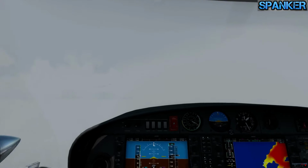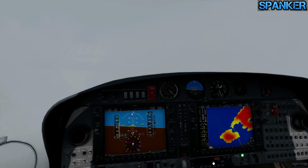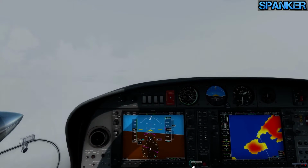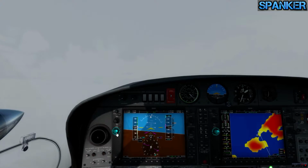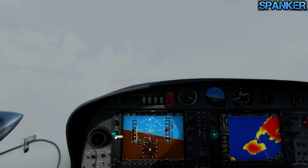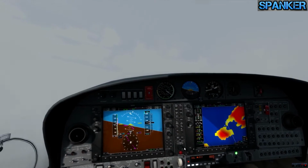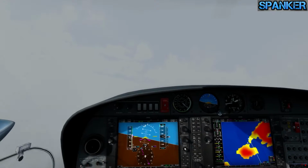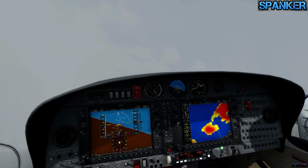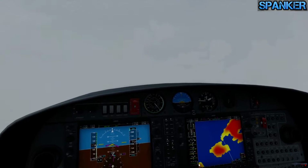Right, I've got to think what to do now. Right, I'm going to whip the autopilot onto 3,000 feet. We're going to stick it on a heading of 150-ish and just get that heading in, and pump the altitude on. Okay, now we are struggling.